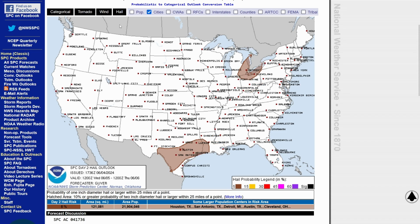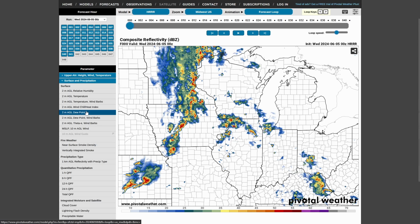Looking at our hail risk with this, we do have a 5% down here into parts of central and southern Texas, into parts of western Louisiana. Up here, we do have a 5% risk into parts of eastern Michigan, northern Ohio, and then a small section of far northwestern Pennsylvania. So right now we're going to be looking more towards the Midwest and Ohio Valley for tomorrow, where that marginal risk is, and then we'll move down south into parts of Texas, Louisiana, and Mississippi.